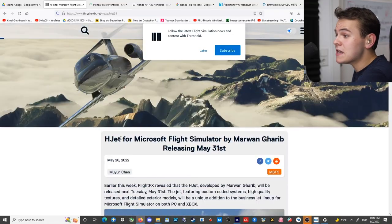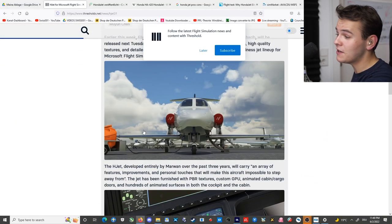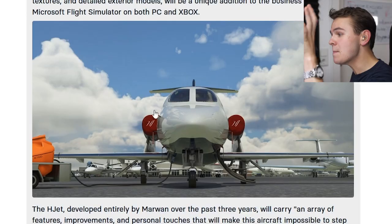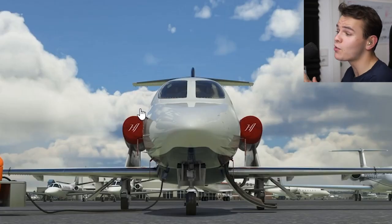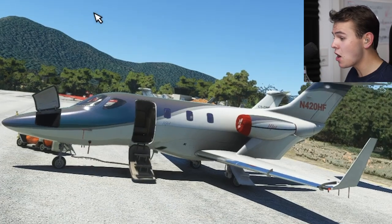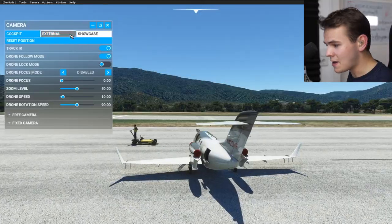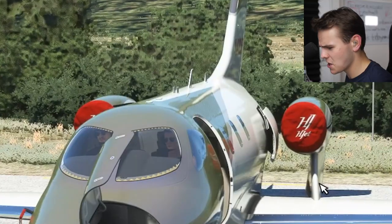We now have the Honda Jet freshly released for the Microsoft Flight Simulator 2020. You can buy this now off the market store. And this is a very interesting plane. A lot of people were actually waiting for this release right here. This is a very renowned private jet, even though it looks a little bit strange, especially here, the engines, everybody.